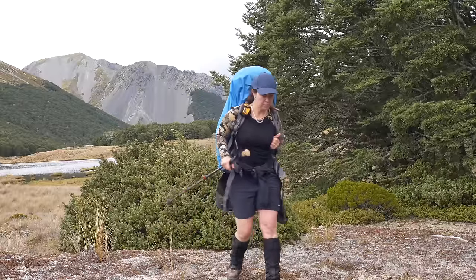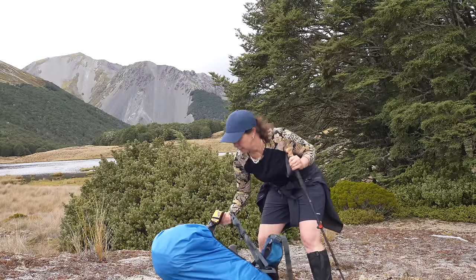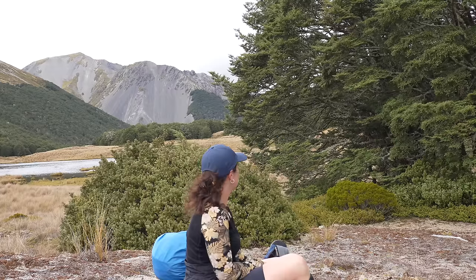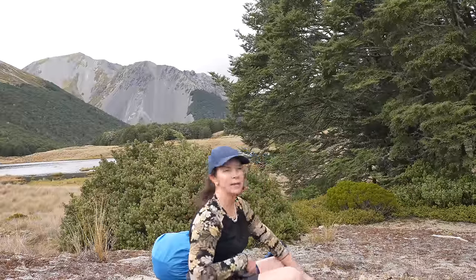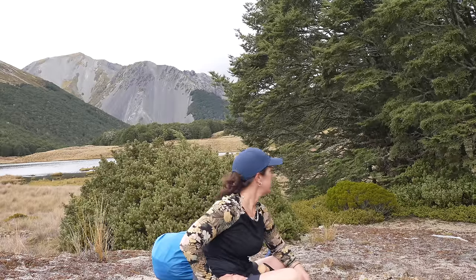I don't know that I've ever had a tent spot that's been completely flat. So relatively flat will be good enough. What I really like about this spot is that it's got some protection. At the moment, the wind is coming from this direction, which is northwest. It is blowing directly into camp.